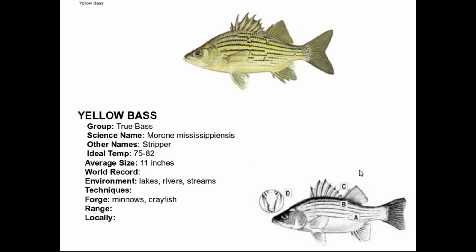We have other members in the true bass family. Here's a yellow bass, kind of a small fish, 10, 12 inches, kind of average. You can see the stripes along this fish. Don't assume that these are lateral lines. The lateral line is internal, and not always does it line up with stripes. So don't confuse those two. Again, a very unique tooth patch. Otherwise, all the other characteristics are consistent with these true bass species.